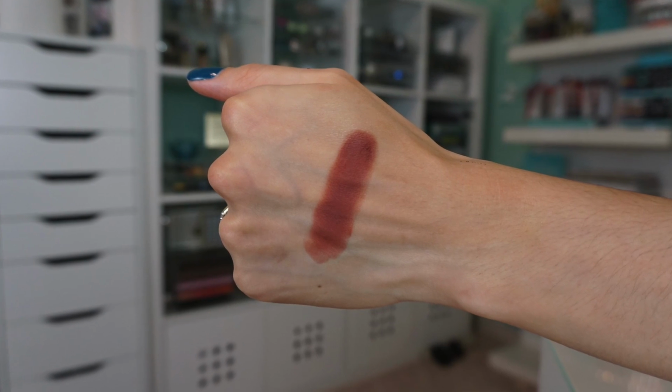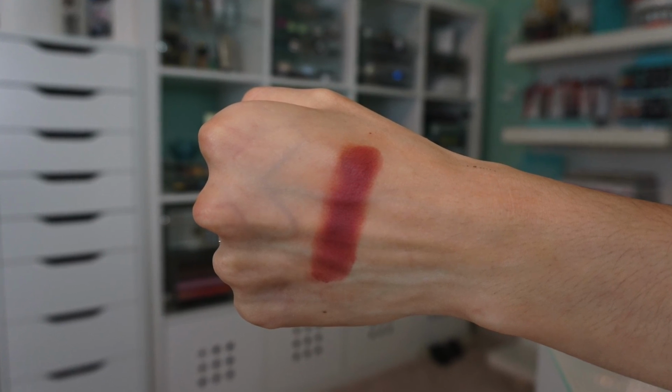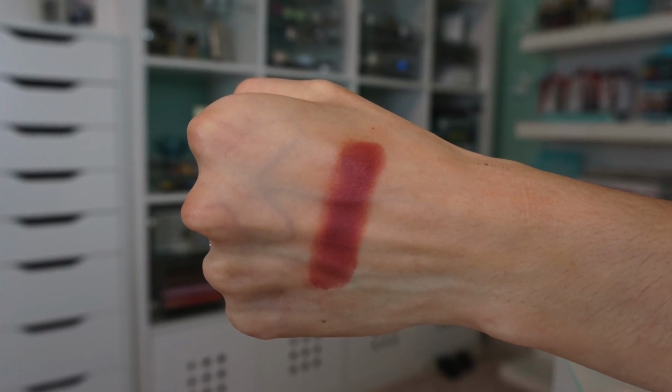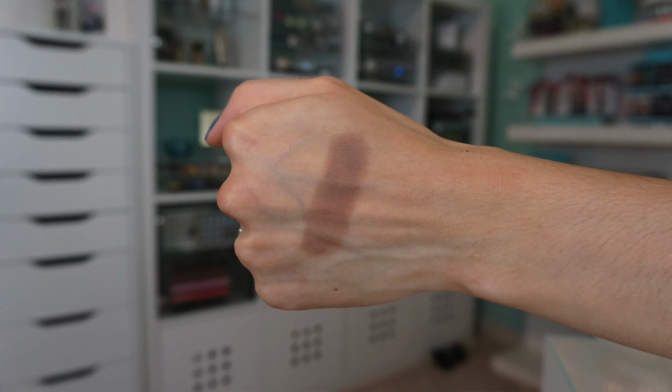And then we have Red Ochre, and Red Ochre is a sienna with an ultra matte finish. Then Venetian Red, which is a color that I used in my previous tutorial using this palette, and that's a crimson with an ultra matte finish. And then we have Warm Taupe. I love warm taupe shadows. It's really difficult to get a really nice creamy warm taupe. I think most of the time it's like a cool tone taupe, and those make me look really washed out, and they're just not flattering at all to me, not even as a contour shade.